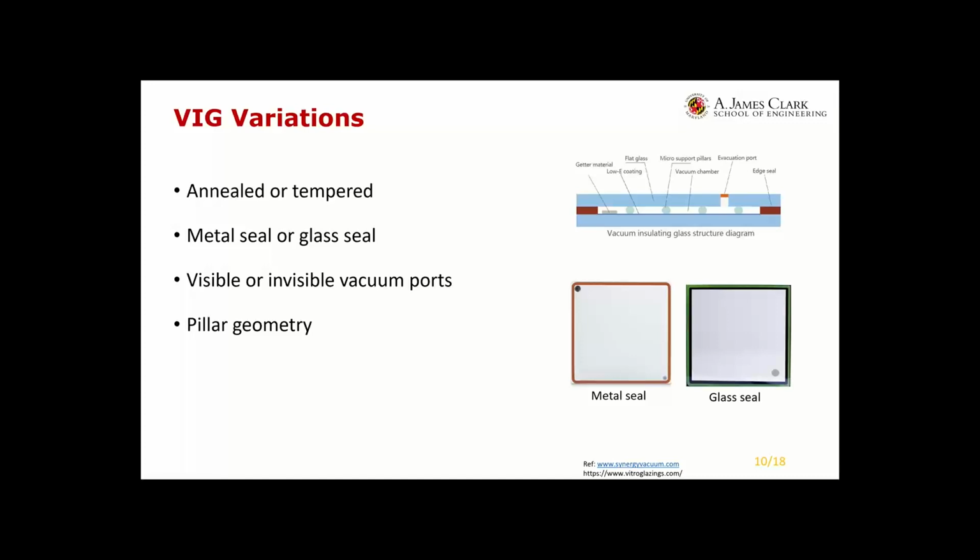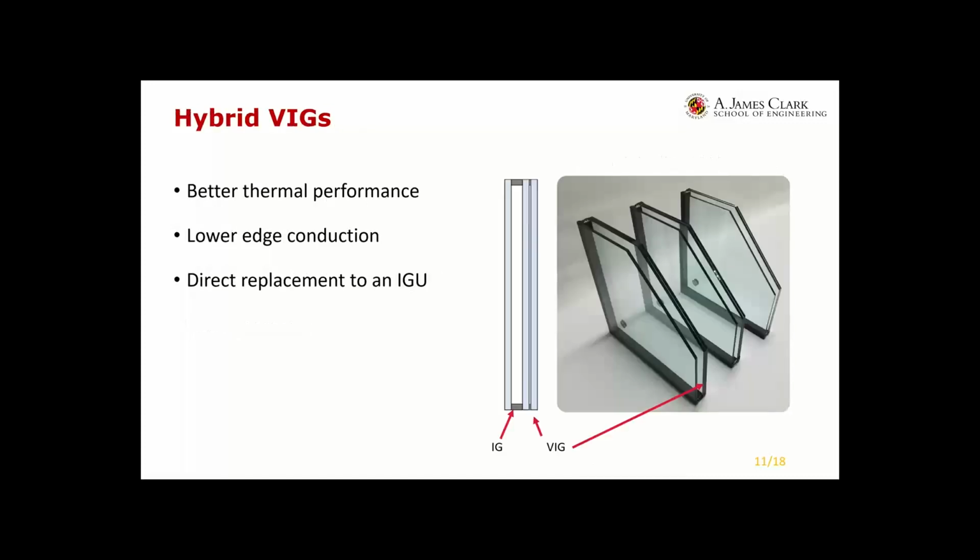You can have annealed glass or tempered glass. You can have metal edge seal or glass seal. Similarly, some people have found a way to create invisible vacuum ports. So in some the vacuum port does not exist, and in some it exists. You can see the vacuum port in those two pictures. And pillar geometries could be different.